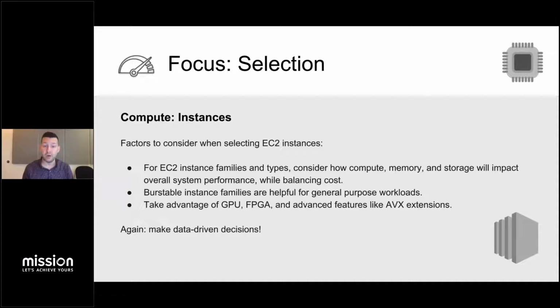These are really useful and helpful for workloads that maybe require a more moderate level of CPU performance, generally speaking, with the occasional need to burst up to significantly higher performance. They're great for general purpose workloads like web servers or developer environments. And when they're in a steady state, you accumulate CPU credit, and then you can consume those as demand rises. That's a useful best practice.